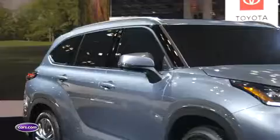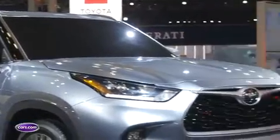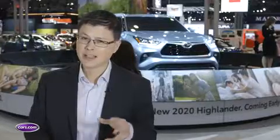You've got a big family, but you can't stomach the idea of a minivan? Well, there's a 3-row crossover SUV out there for you. In fact, there's quite a few of them. One of the most popular ones, the Toyota Highlander, has been completely redesigned. It's nicer on the inside, more fuel efficient, and has a little more storage space, but not much.